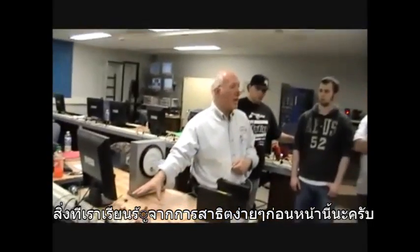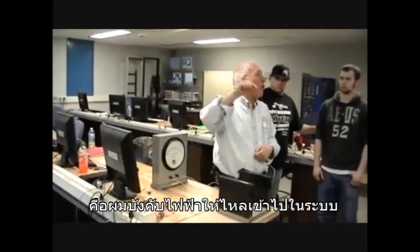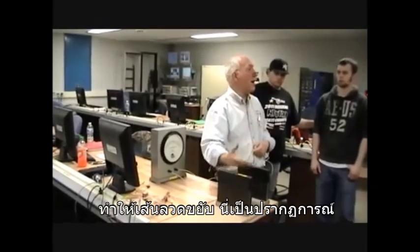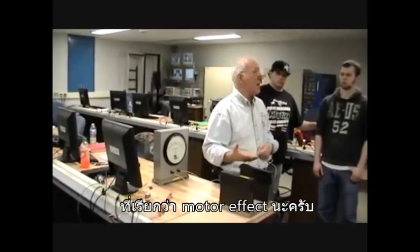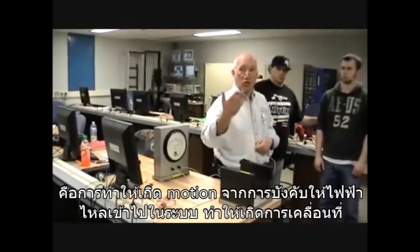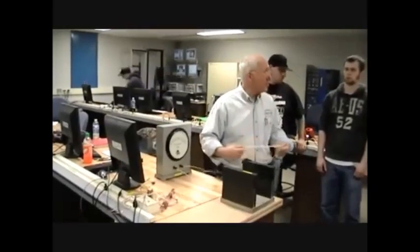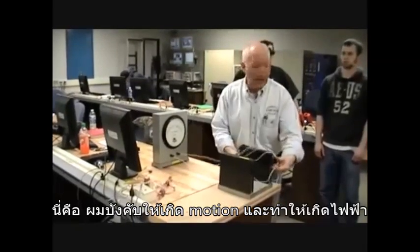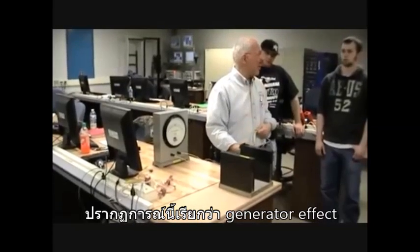With the little demonstration I did before, I had a system where I forced electricity into the system and I made a wire move. That phenomenon has a name. The name of that phenomenon is motor effect. When you force electricity in and you create motion, that's called motor effect. With this demonstration, I am forcing motion in, and I'm creating electricity. The name of this phenomenon is generator effect.